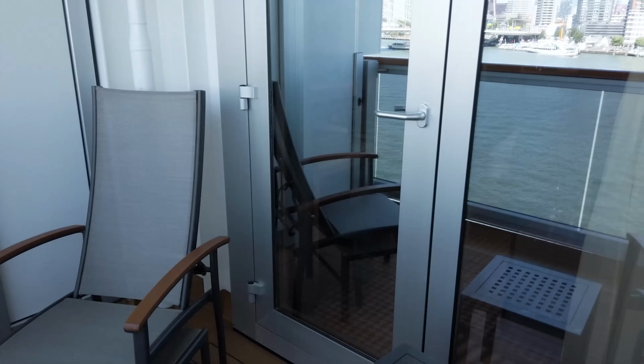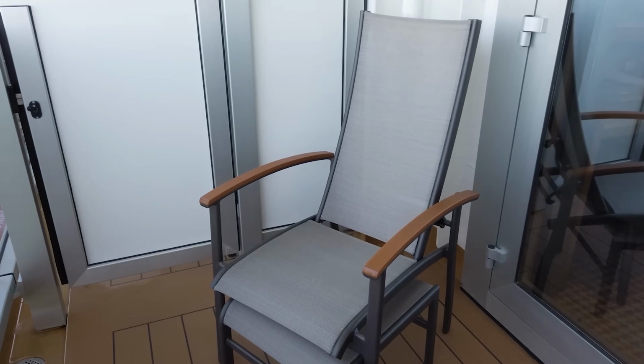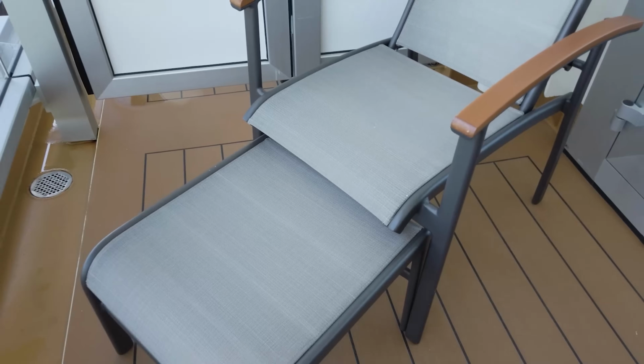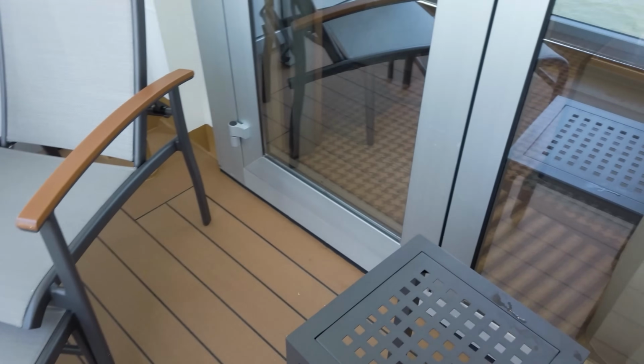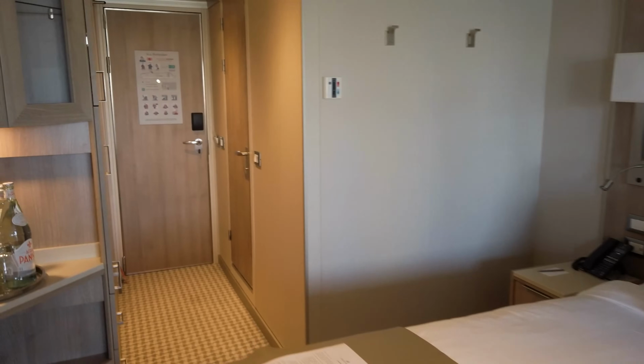And here on the actual balcony area, there are two chairs that look like they recline a little bit, which is a nice touch. And then we have a portion that comes out from the bottom, so you can kind of turn it into a lounge chair if you want to put your feet up, which is really nice, as well as a small table if you want to eat something or drink something out here. And I'm going to take you down to the bathroom.